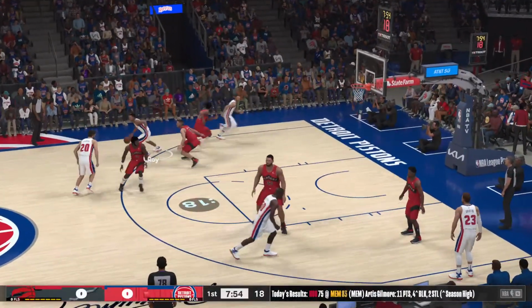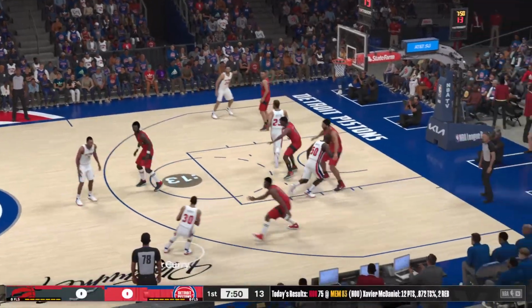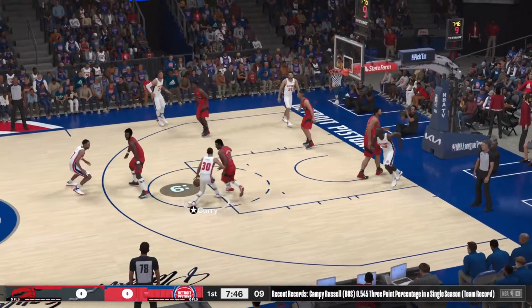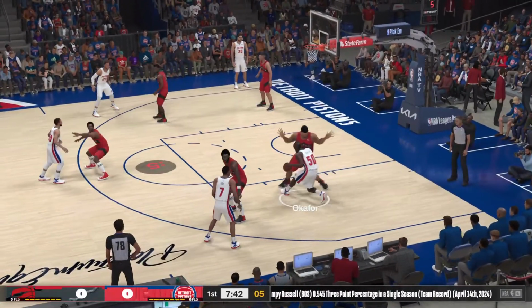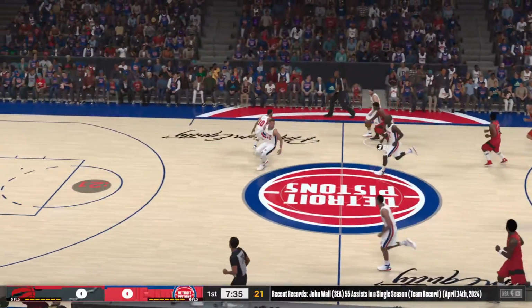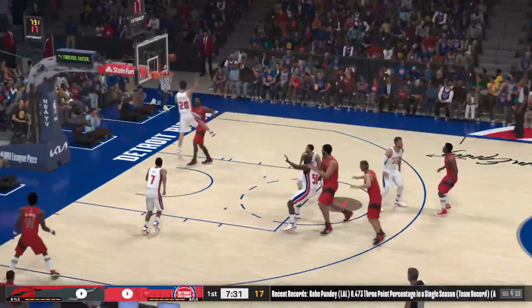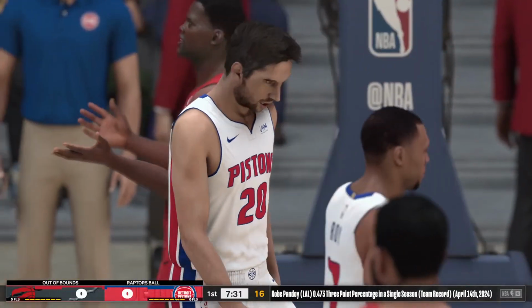So the Raptors starting five. Pass to Curry. Here's Roy. Just 5 on the clock. Here's Okafor. And there's the rejection. Here's Ellis. There's the block. And so it looks like the Raptors will retain possession here.